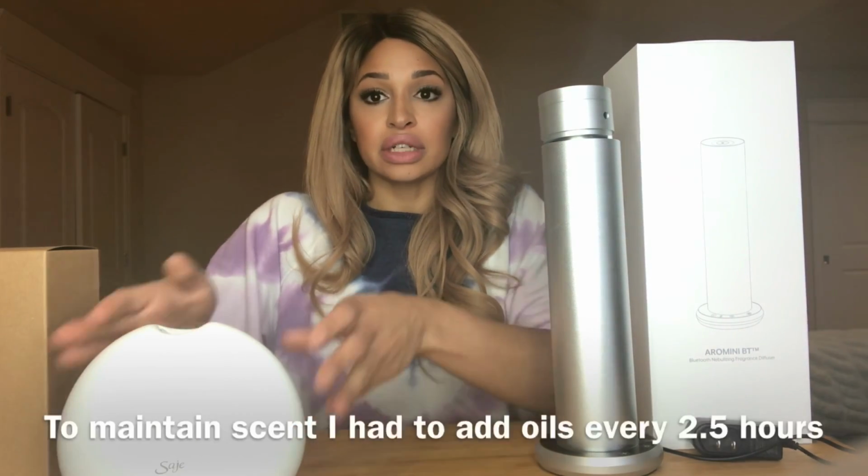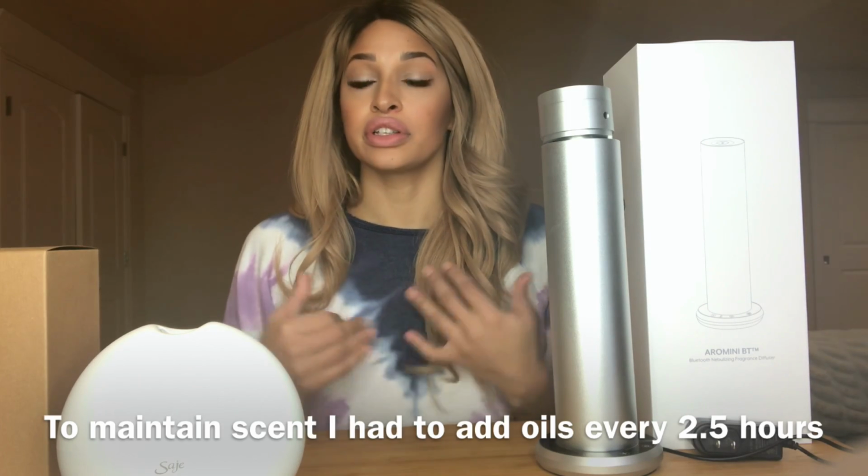So many people have been afraid of using nebulizing diffusers for good reason, because there's a lot of them out there that just suck through your oils. A lot of people are afraid of them because, for one, they can be very strong and very intense. And for two, you can suck through your oils very, very quickly. So if you are using 30 drops of essential oils throughout the day, refilling your ultrasonic diffusers, because you're really only getting that scenting for the first 2 hours in a really great way.